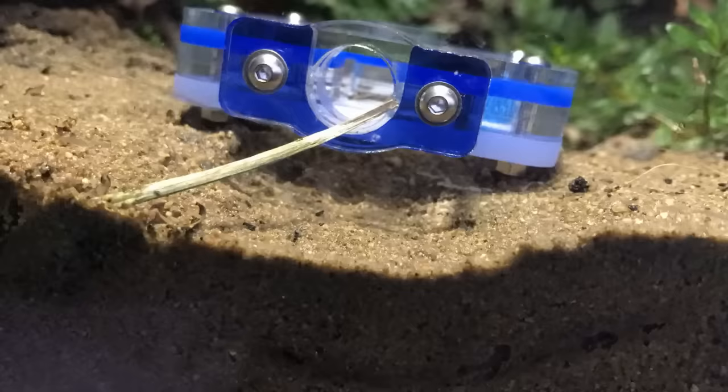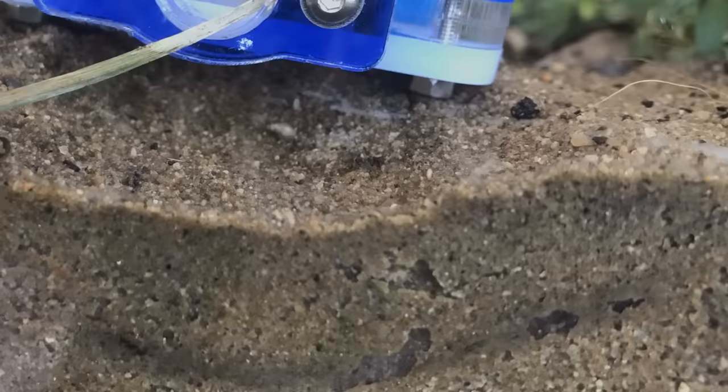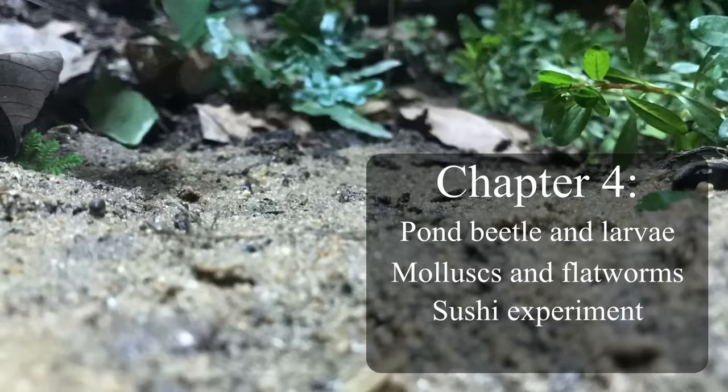These guys also hunt termites, and watching a time-lapse of them moving out made me realize how timely this introduction was, seeing hordes of termites digging just underground. Finishing up chapter 4, we saw a new pond biodiversity, snails and slugs and flatworms by the pond, salmon preference over tuna, and the introduction of the mini trap-jaw ants.